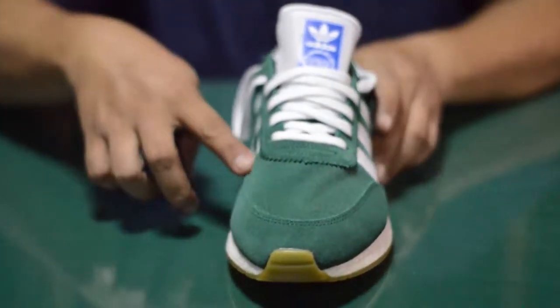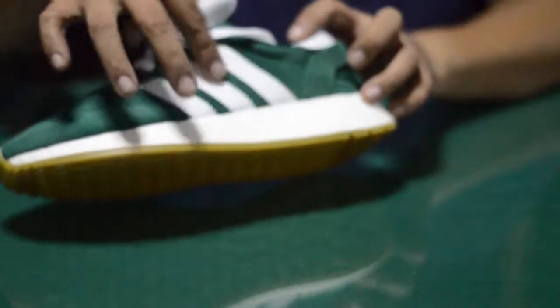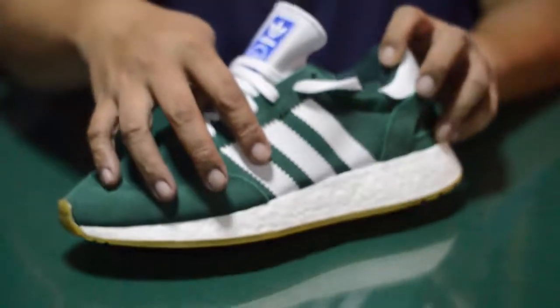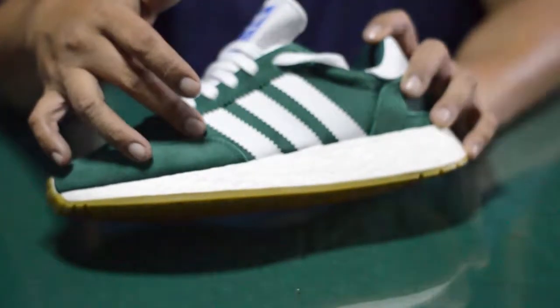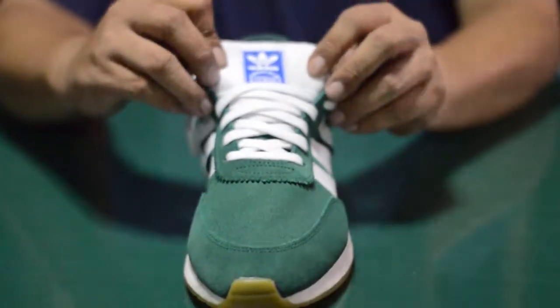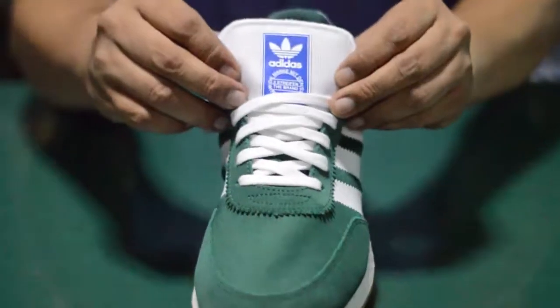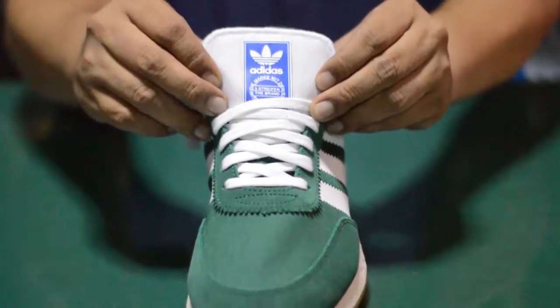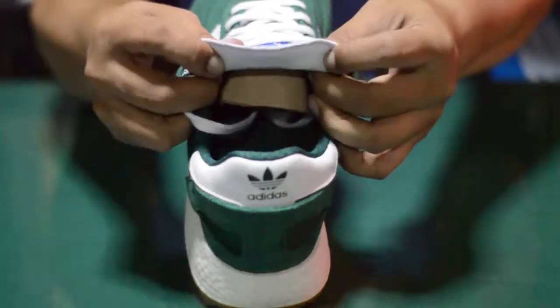So as you can see here dun sa heel, suede din siya ito, mesh or fabric material. And yung three stripes niya is like naka-print siya dun sa mesh material, similar with dun sa mga t-shirts natin na may mga prints. So ganun yung printing sa kanya. So I'm not quite sure how long this will last, yung print.